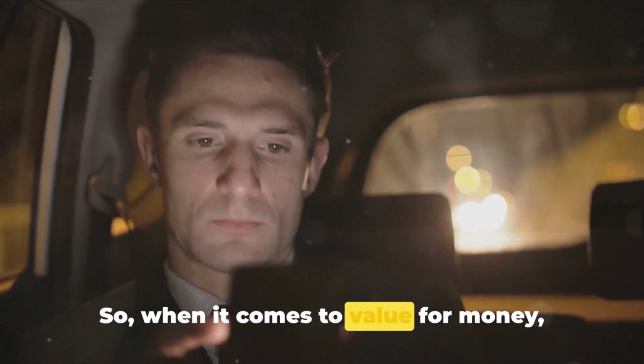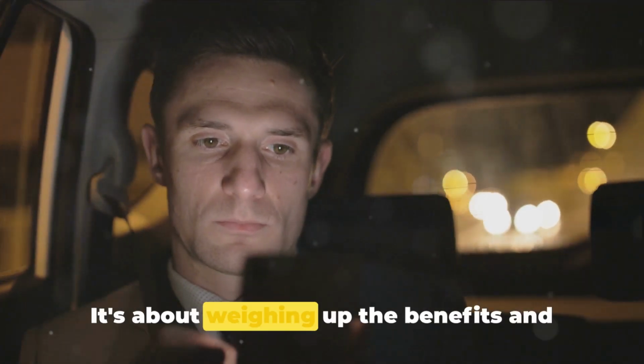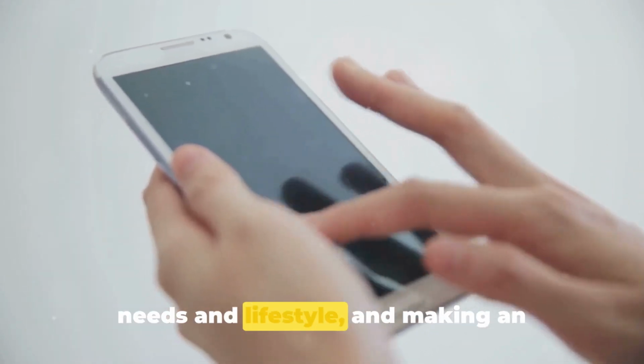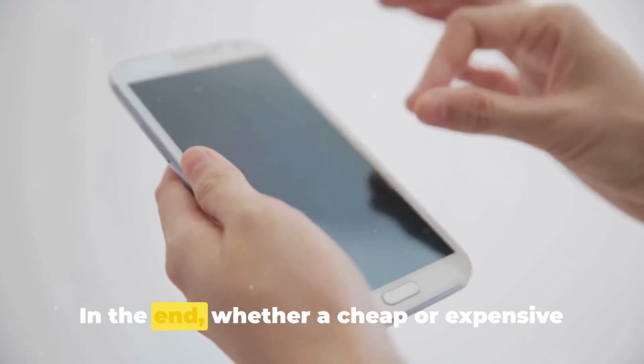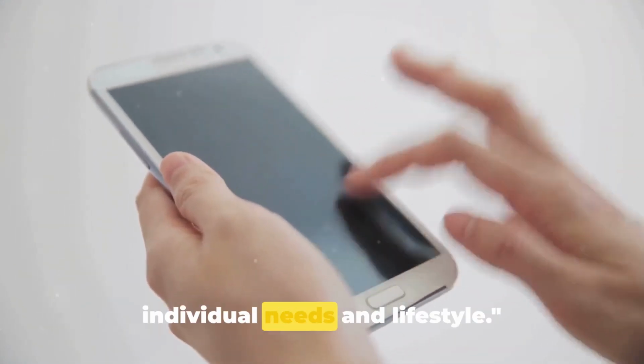So when it comes to value for money, it's not a one-size-fits-all answer. It's about weighing up the benefits and drawbacks, considering your individual needs and lifestyle, and making an informed decision. In the end, whether a cheap or expensive phone offers more value depends on your individual needs and lifestyle.